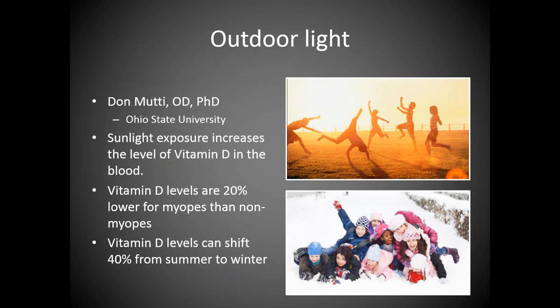Now, Don Moody at The Ohio State University has been looking at light and its influence on myopia progression. And he's found that the vitamin D levels in myopes tend to be about 20% lower than in non-myopes. So somehow vitamin D may be a link to why some of the kids are progressing more and some less. And he also found that there was a significant shift between the vitamin D levels in children between summer and winter, which would seem logical based on the amount of light that we're receiving between the two seasons.